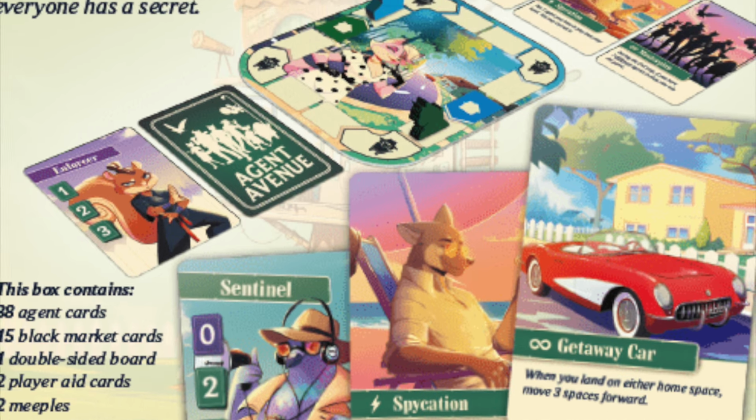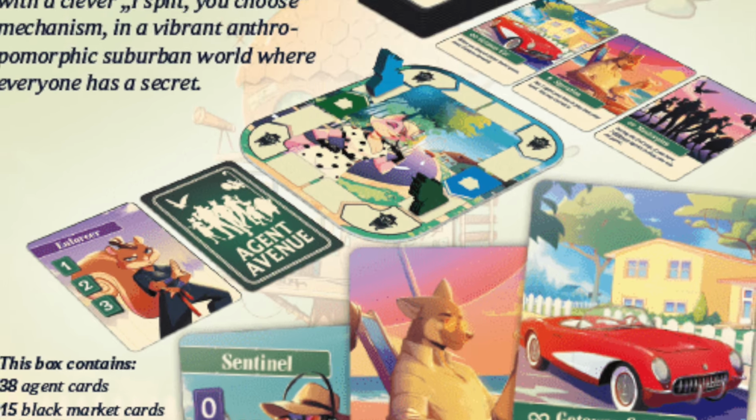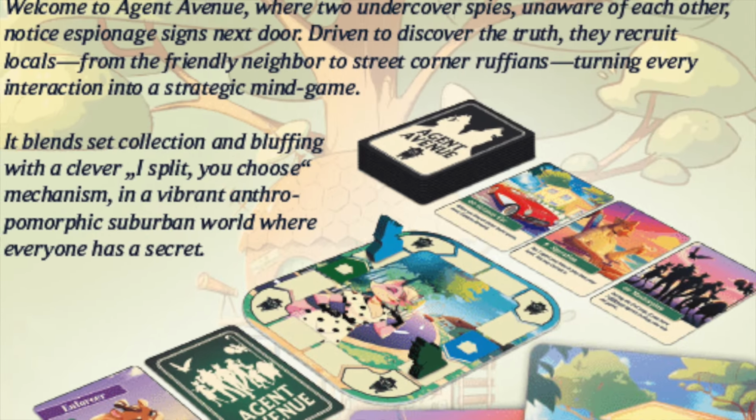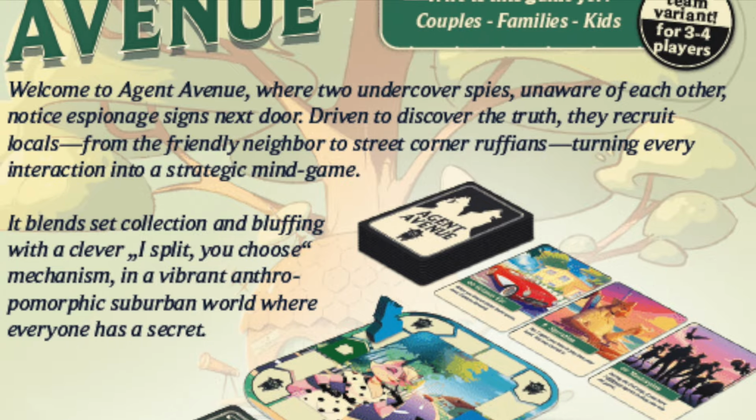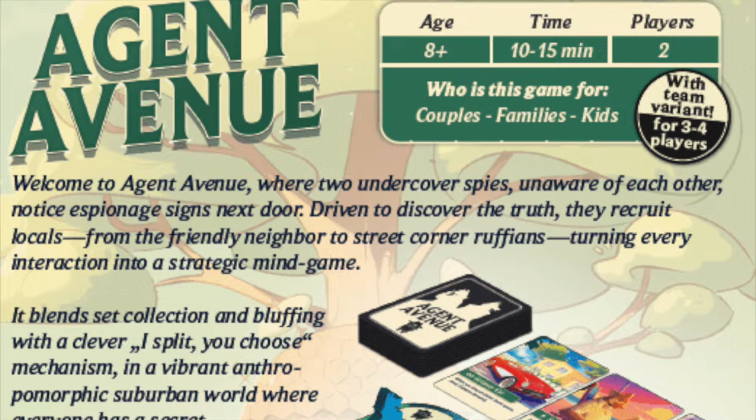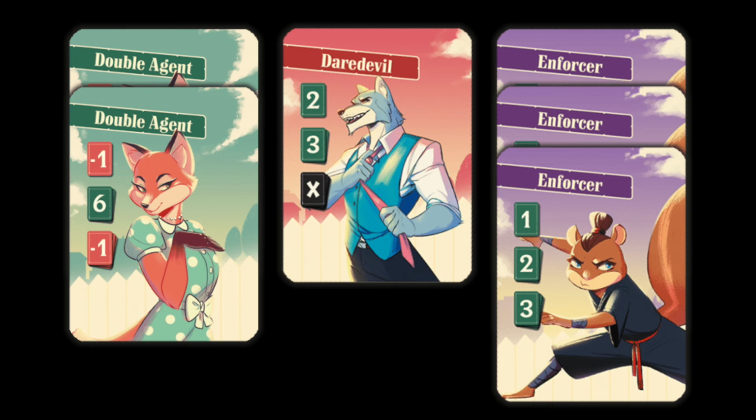This is a competitive game for mostly two players, but it plays 2 to 4 players in a team variant. It combines a little bit of bluffing, some strategic set collection, and a race to uncover your opponent's identity. So it's set in a colorful anthropomorphic world. Players assume the roles of retired spies in a suburban neighborhood, and you're going to be trying to outsmart each other with cards that can score points or trigger special effects.